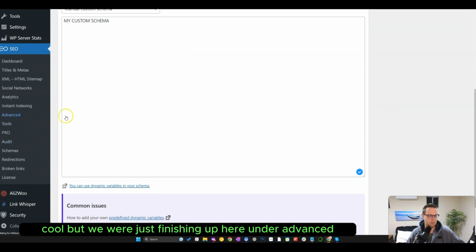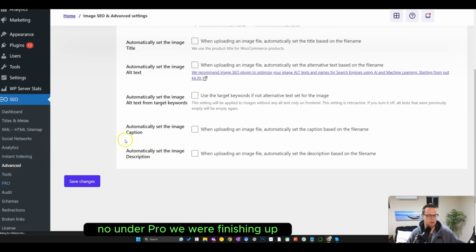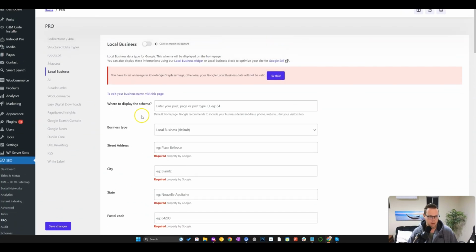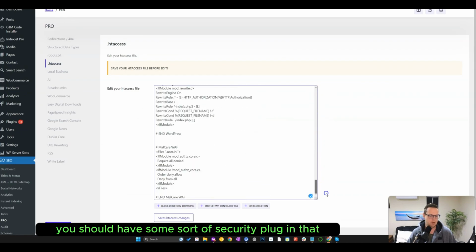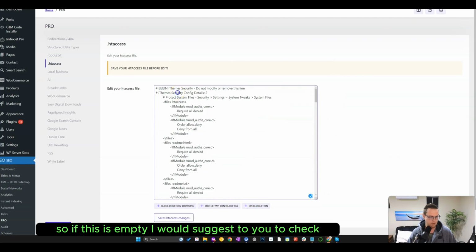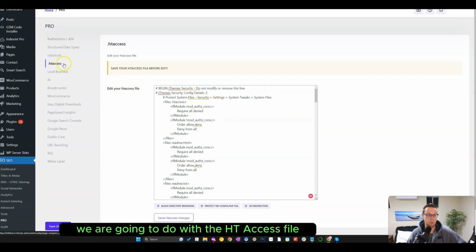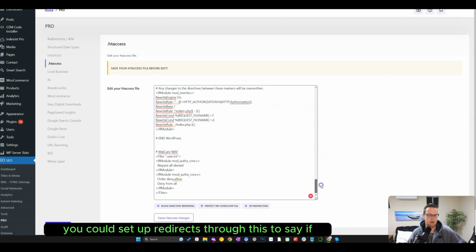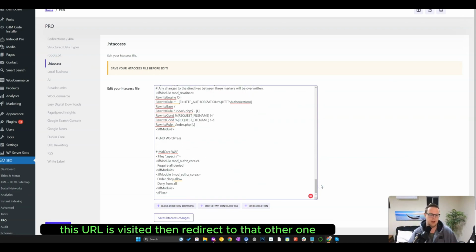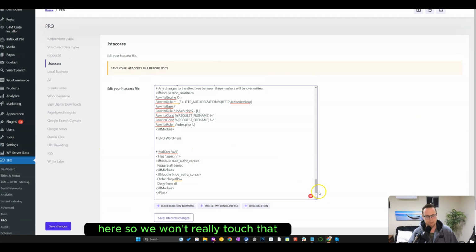Cool, but we were just finishing up here under advanced. No, under pro we were finishing up. We'll have a look at advanced in a second. Right, so keep that off. htaccess, you should have some sort of security plugin that wants to write something in there. So if this is empty, I would suggest to you to check if there is a security plugin, and if not, install that. But for SEO purposes, there's nothing we are going to do with the htaccess file. You could set up redirects through this to say if this URL is visited, then redirect to that other one. That can be done via htaccess, but there's also a separate redirect module here, so we won't really touch that.